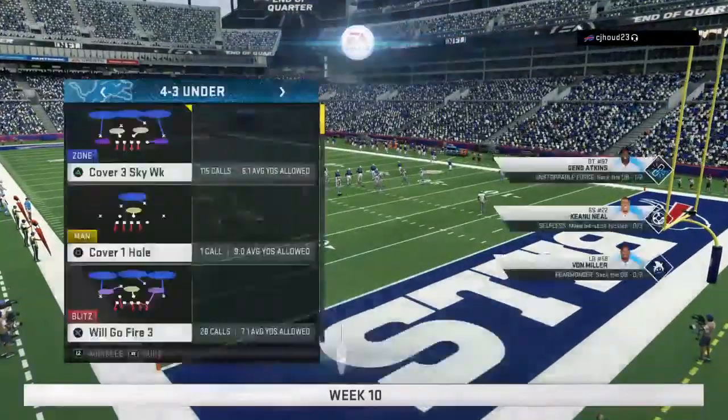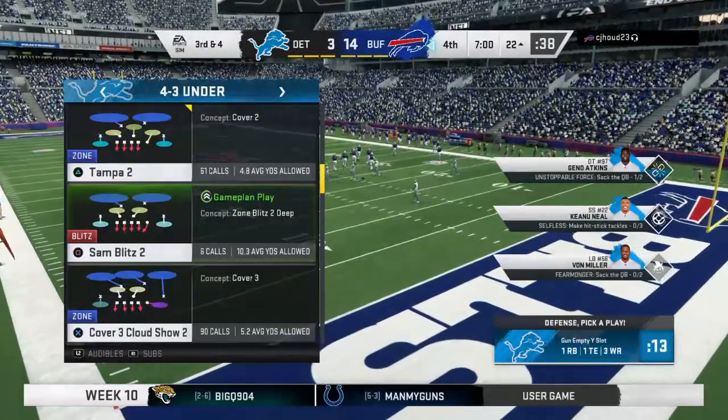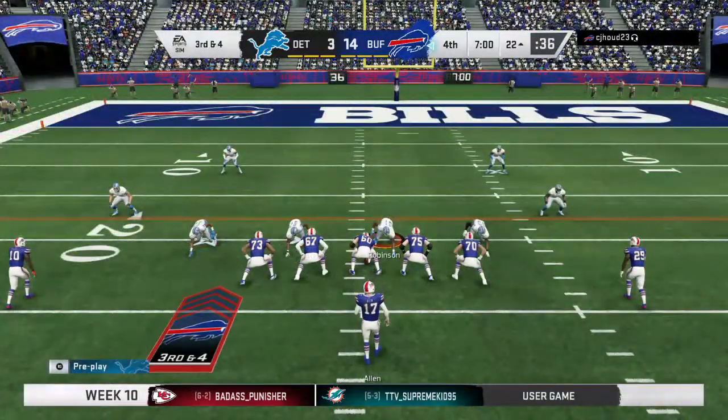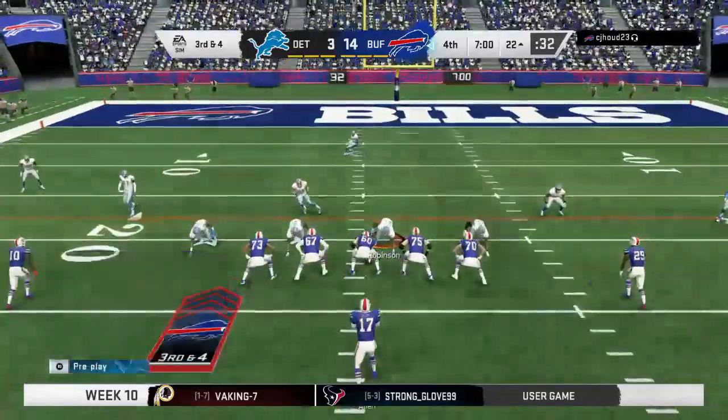So they'll get a little extra time to come up with his third down play as we've played 3 quarters. This is the National Football League on EA Sports. The Bills on third down. They've had good success, 5 for 8 to this point. This is 3rd and 4.